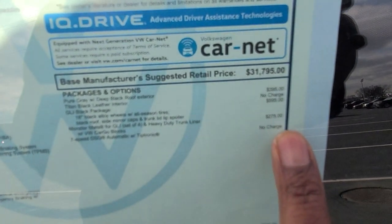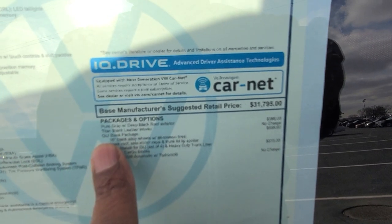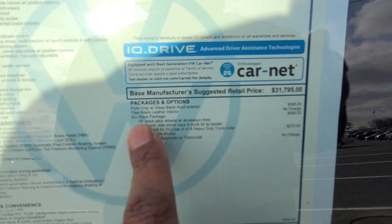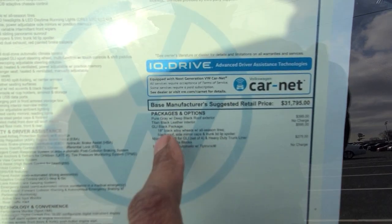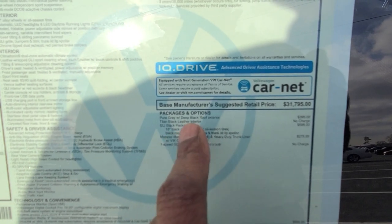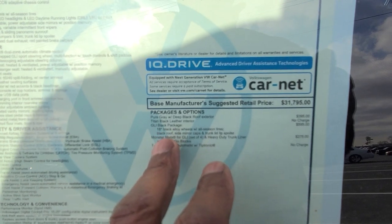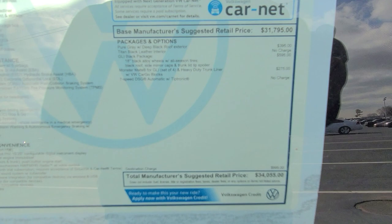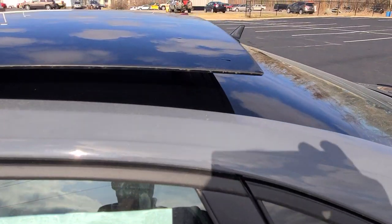The extras on this one include, for $395, the Pure Gray color. That paint is actually a premium. The GLI black package is $595, which includes the 18-inch black, or now they're calling them black wheels. The order guide always said they were dark gray, but they're black. Black alloy wheels, black roof, side mirror caps, and trunk lid spoiler. Then also the monster mats come in at $275 for this, bringing it to $34,055.